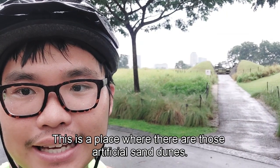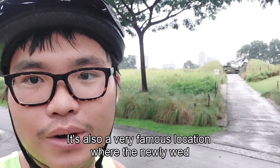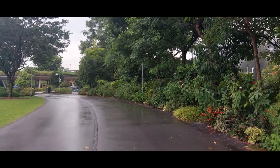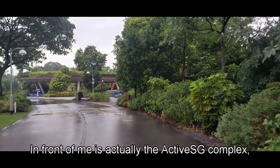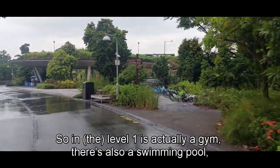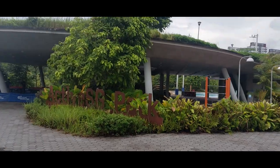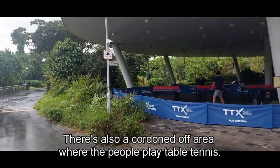This is a place where there are artificial sand dunes. This is also a very famous location where newlywed couples come to take wedding photos for their wedding ceremony. In front of me is the LTAsg complex. On level 1 is a gym. There is also a swimming pool, although there are only two pools, and on top is a roof garden. There's also a corner where people play table tennis.